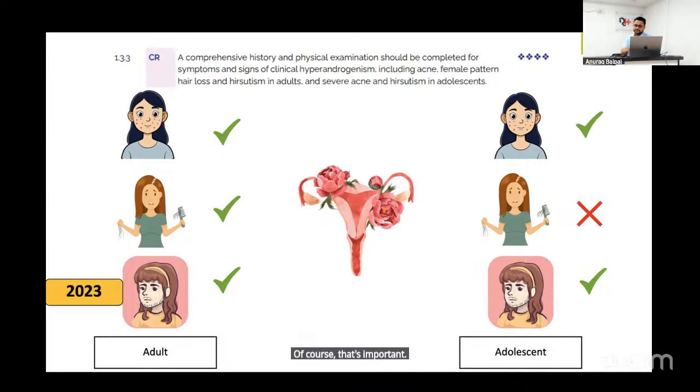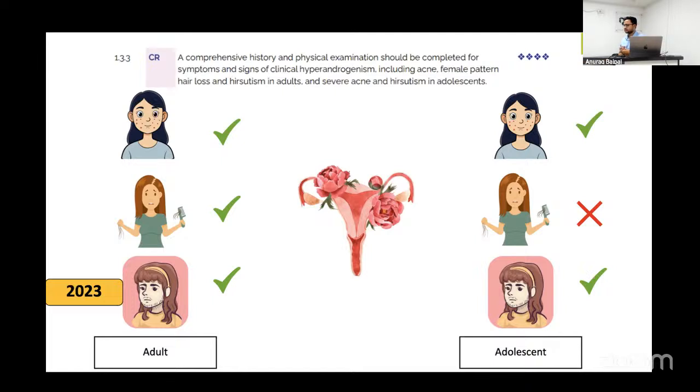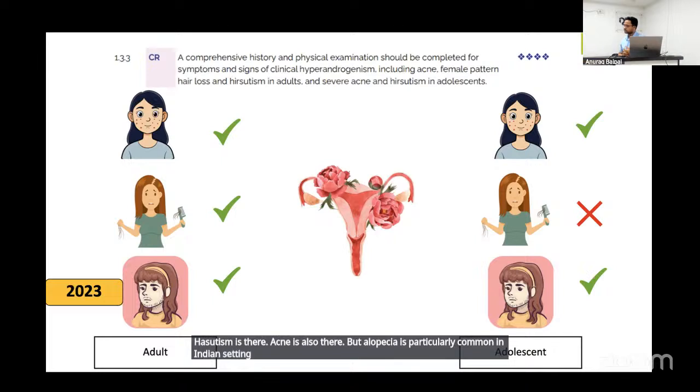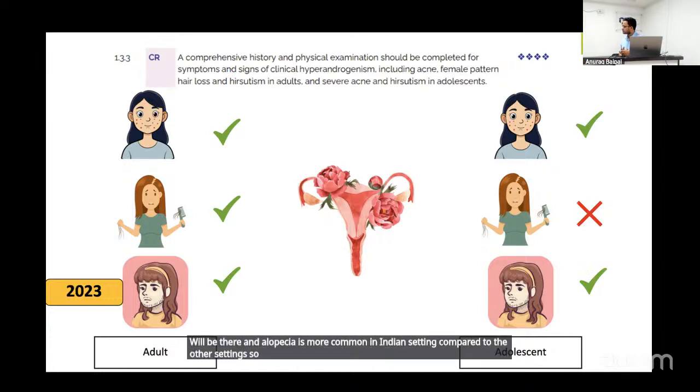Of course, that's important. But what is your experience in Indian adolescents about alopecia or hair fall? What are the major cutaneous manifestations of PCOS that you see, Dr. Vibha? Definitely hirsutism is there, acne is also there, but alopecia is particularly common in the Indian setting. These cutaneous manifestations will vary according to the region. People from the western part, like Punjabi and Sindhi, will have much more hirsutism as a major thing. In the northeast, mainly acne will be there. And alopecia is more common in the Indian setting compared to other settings. So you cannot say that alopecia is not a thing. Yes, but they will also have other features.